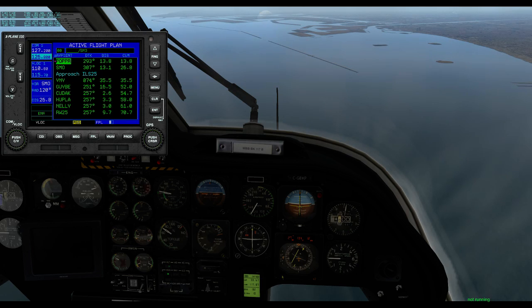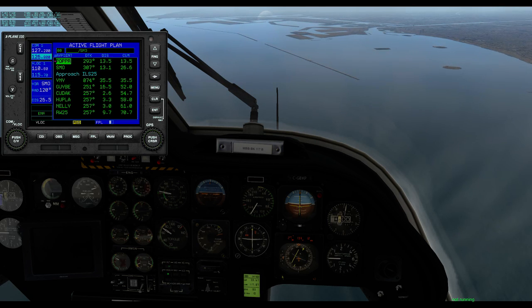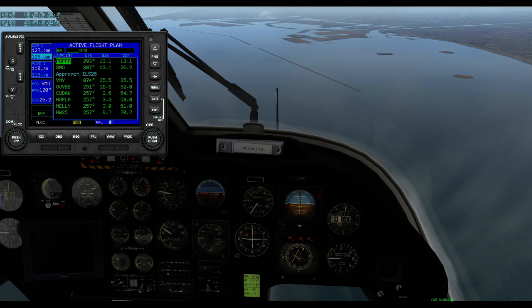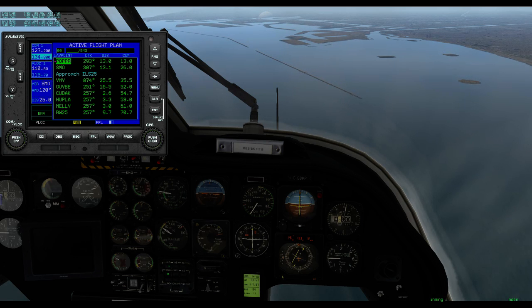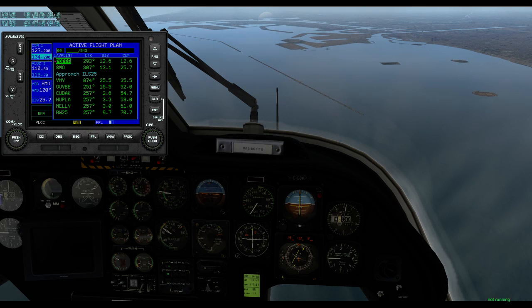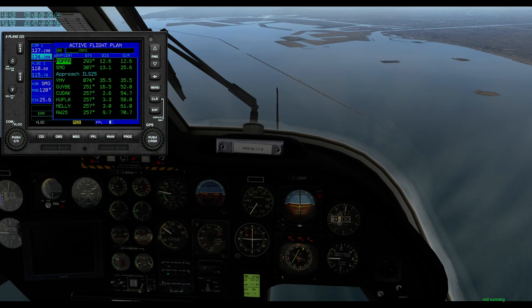Hawker 0 November Whiskey, 4 miles from Jupex, turn left heading 320, maintain 2,500 until established, cleared ILS runway 30 right approach. 342. Let's see if I can get ahead of these guys this time. Nope, there's a water mode.